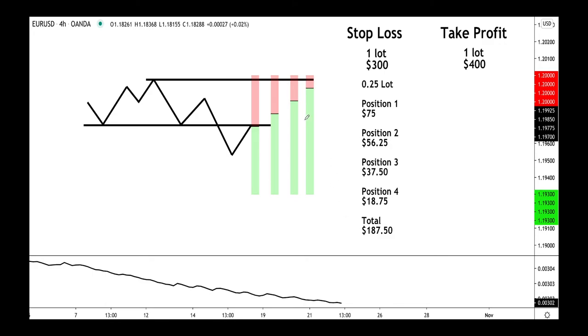For a total loss of 187.50. All right. So now you just reduced your risk by $112.50. All right. So same distance, same 30 pips, but you reduced your risk. The amount of capital you are preserving is now greater. All right. Now let's look at our take profit.